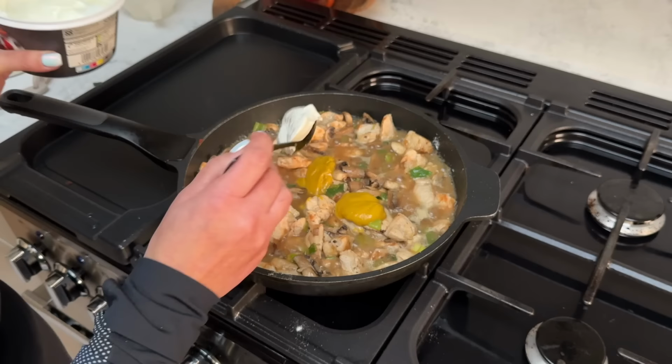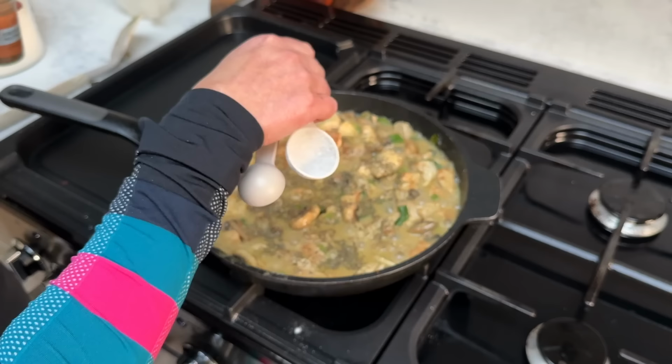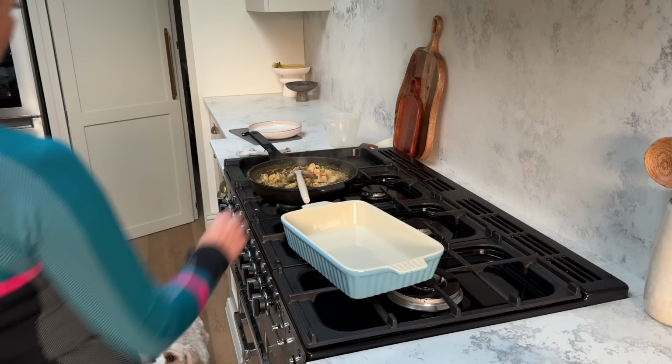And then you add in some creme fraiche, or I actually had some Greek yogurt, so that works as well. And then you let it simmer, add a little bit of thyme, add a little bit of nutmeg, and it's literally that simple. So you let that simmer, and then that's the inside of the pie.